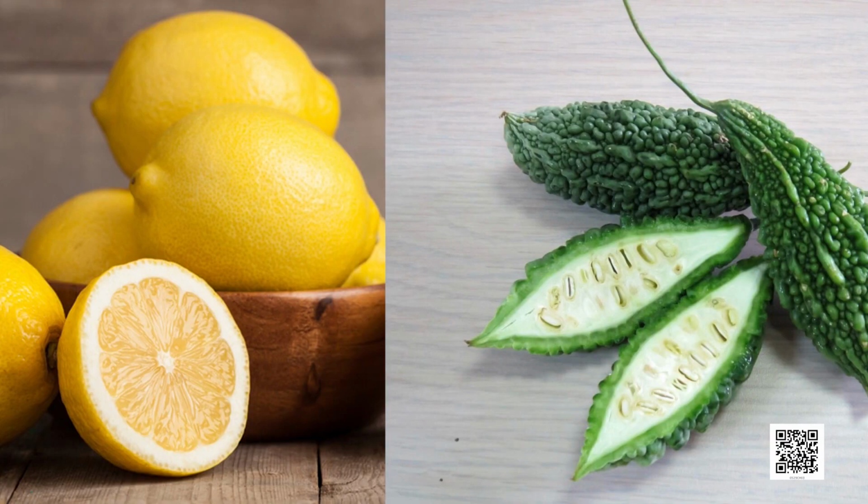But what about the bitter gourd? How many of you like eating it? I guess the number must be very few. Why is it so? What makes lemon different from bitter gourd? Yes, you're right in thinking that they're different in taste. Now, based on this, can you identify the taste of the above items?